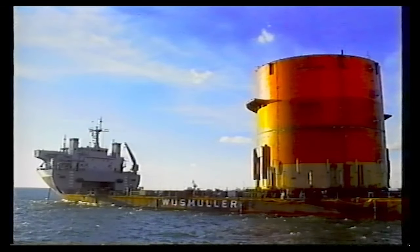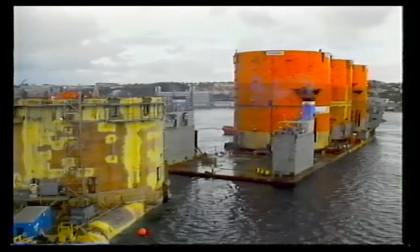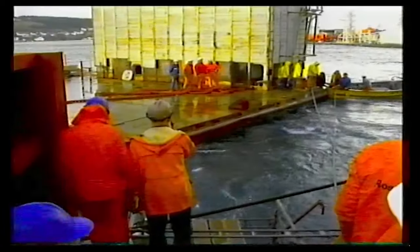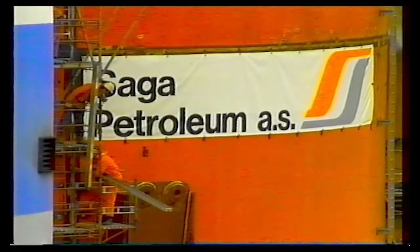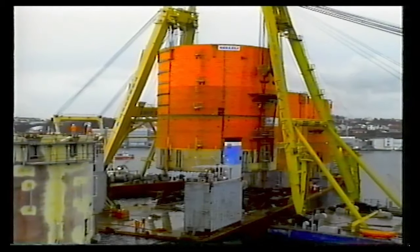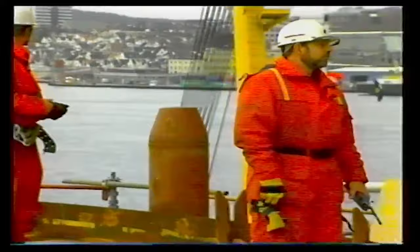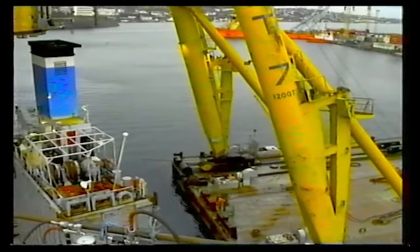Once all the three columns are aboard and sea fastened, the Super Servant heads for Norway, where the TLP will be assembled. The TLP is partly built by Norwegian contractors who have subcontracted an Italian yard for the construction of three of the four columns. For the completion of the TLP, the Super Servant of Wijsmuller Transport plays a significant role. This vessel will ensure that the column sections arrive in time at the assembly yard over 2,000 miles away.